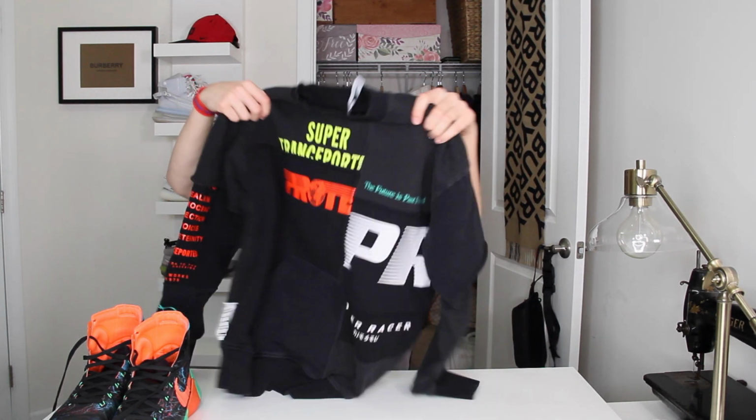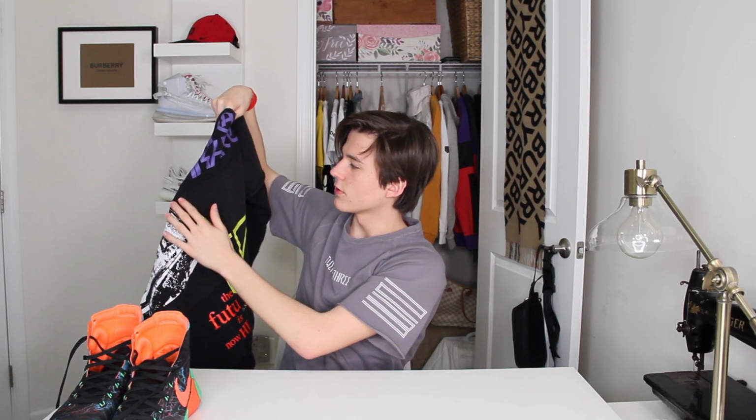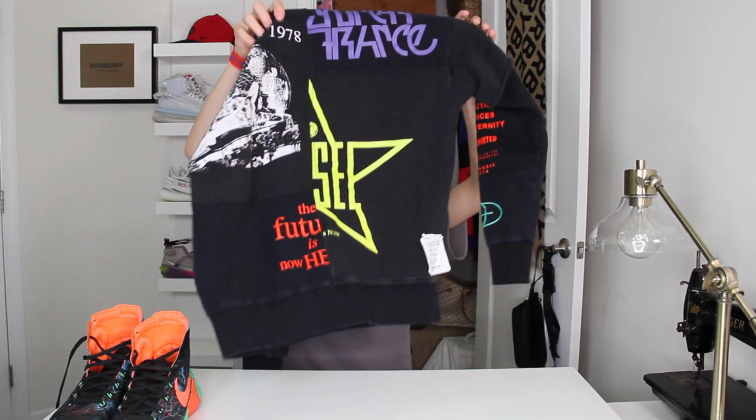It's pretty warm. So another thing I really like about the sweater is that it has different sections. So they cut each part of the sweater into different sections. So in the back, or in the front also, it has this special stitching.